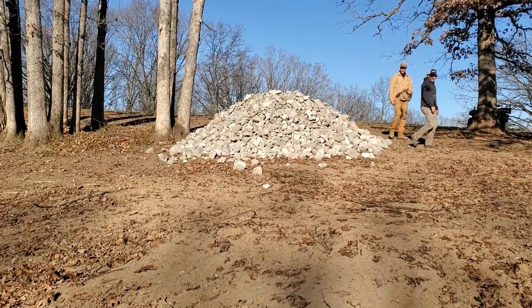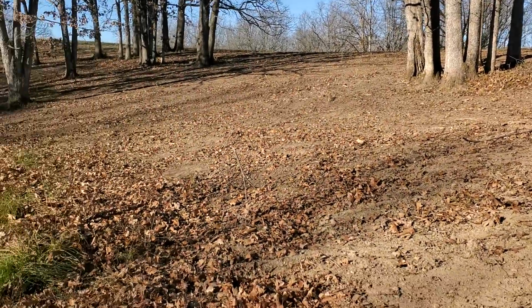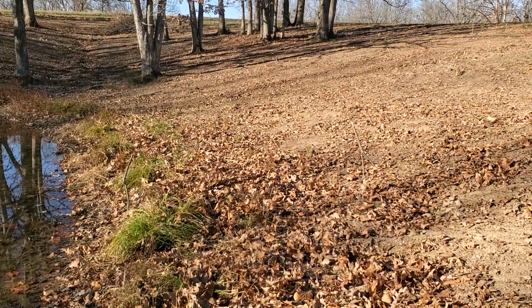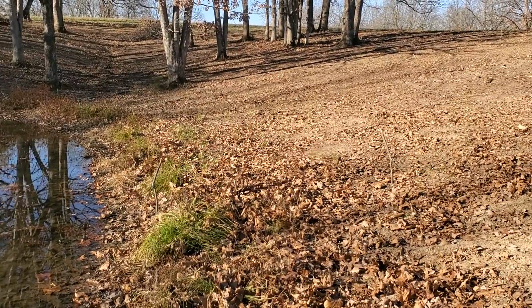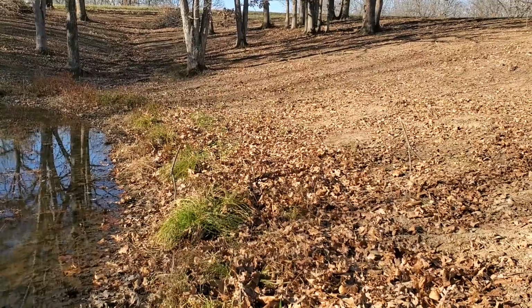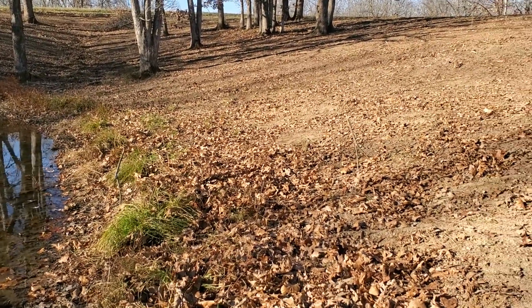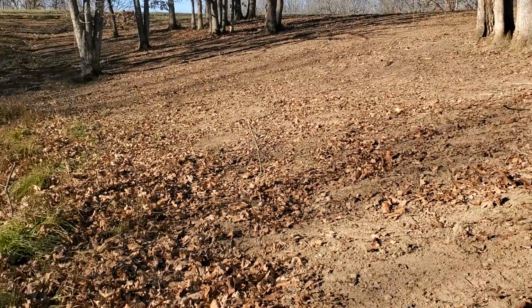Yeah, so we're going to be seeding this in a little bit, and Johnny's going to be digging us a hole right here, and we're going to get the geotextile ready, and we're going to hopefully have this all done, and we're going to show the complete setup step by step as we go. So this is the first step. We've got it laid out.